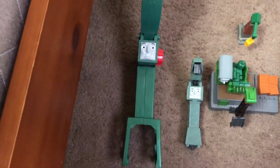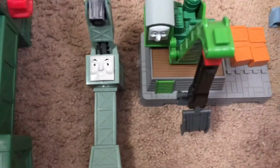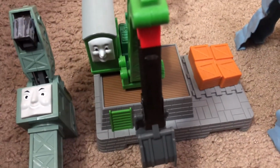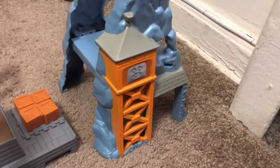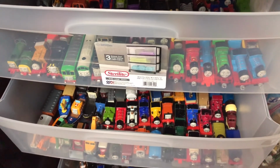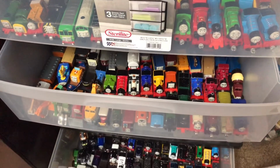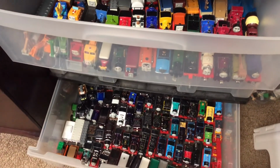Here is my Adventures Cranky. Here's my Tomy or Trackmaster Cranky. Tomy or Trackmaster Colin. And here's a crane OC that I have back here, whose name is Travis. And as a bonus, here is Owen. Here's my Superstation Owen. And that, ladies and gentlemen, is my entire collection, well, at least my entire Take N Play, Take Along, Adventures, ERTL collection.